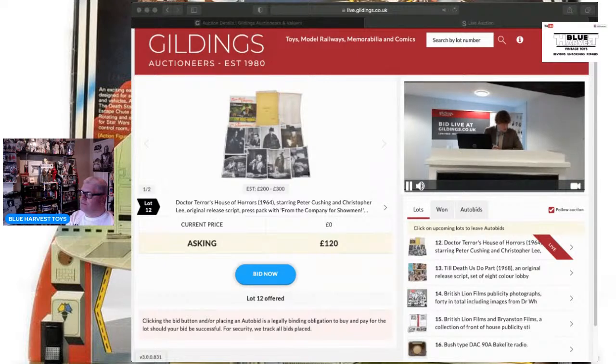Lot number 12, Dr. Terror's House of Horrors, 1964. This is a good selection here of publicity photographs.